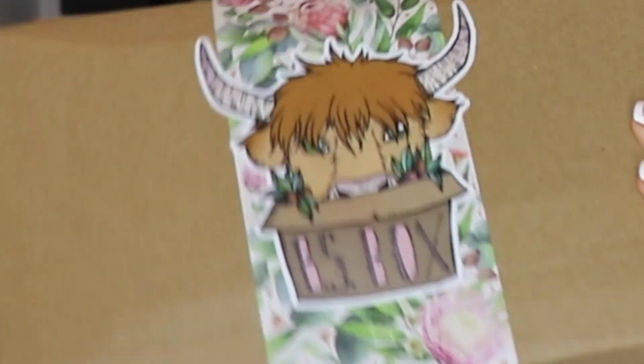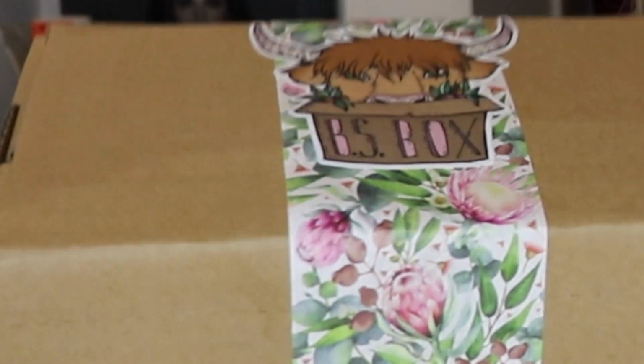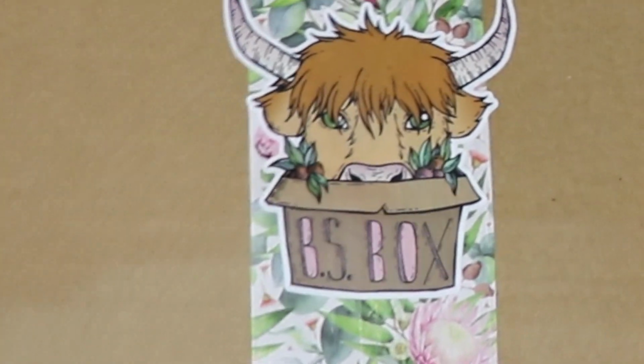So let's go ahead and get straight into this box. Firstly, how fantastic is the packaging? Just absolutely beautiful. And as you can see, it is absolutely bursting at the seams. This is very, very full. So let's get straight into the goodness that is inside this box.